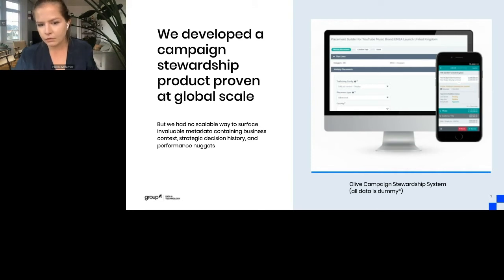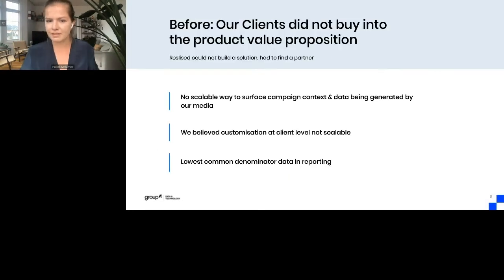So we thought, okay, we built this great campaign stewardship product. Why don't we go and build a reporting product? So we chose a client who we thought could serve as a good prototype, and we started to develop this reporting solution for them. And frankly, it didn't work out well.